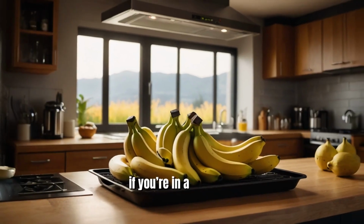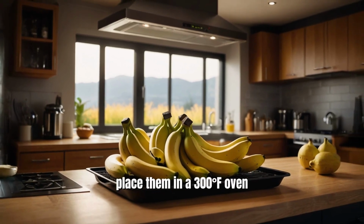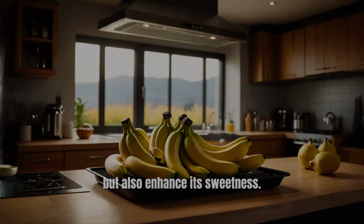Second, if you're in a rush and need to ripen bananas, place them in a 300 degrees Fahrenheit oven for about 15 minutes. This will not only soften the fruit, but also enhance its sweetness.